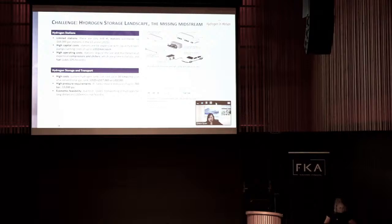Also, hydrogen storage itself is about 30 times the cost of a conventional gas tank. A gas tank in your vehicle right now is probably about $200 US. A hydrogen tank is anywhere between $5,000 and $7,000 US, with very high pressure at 700 bar or 10,000 pounds per square inch. So that makes the economic feasibility of transporting hydrogen for any distance not feasible or very high cost.